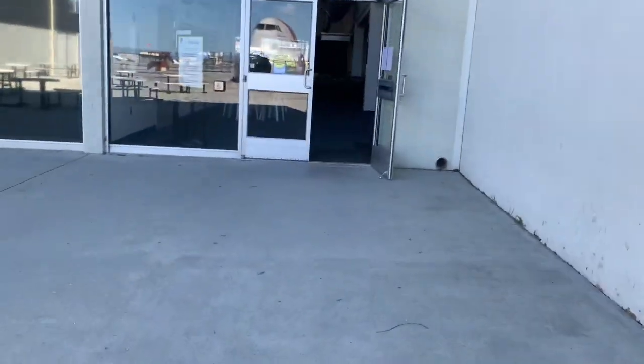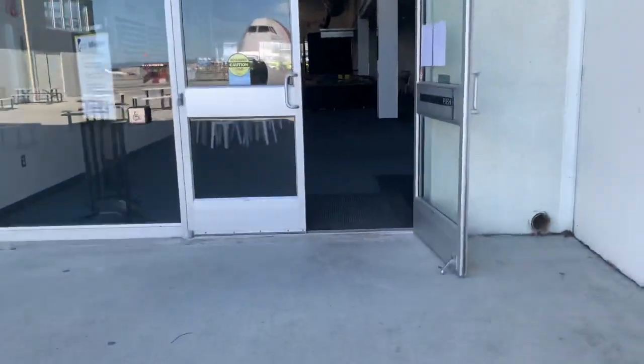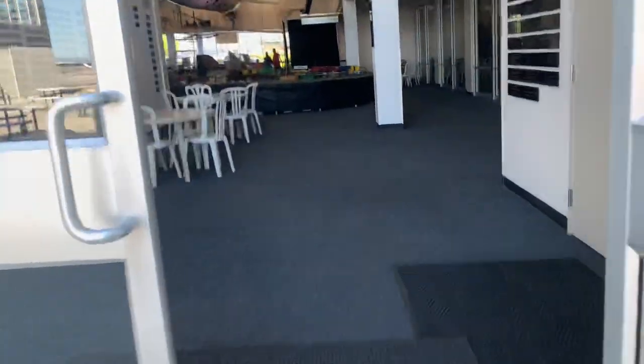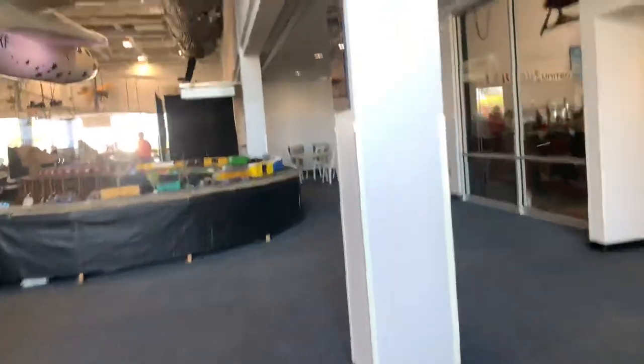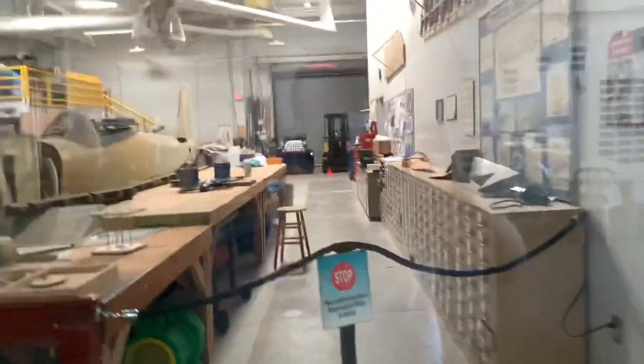Run back in because it's getting windy, and these are tornadoes that happen here in California. Dust tornadoes. Let's go back in here. Train show coming. So if you look here, all are the Patreons and the restoration shop, which actually has engines and United, TWA, US Air, old logos.